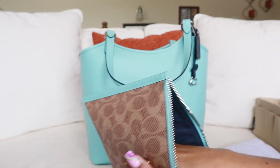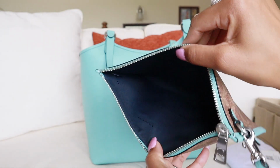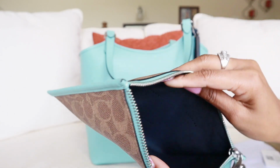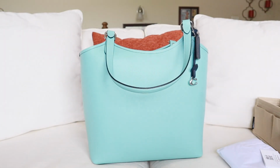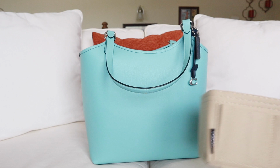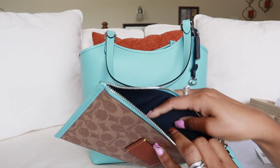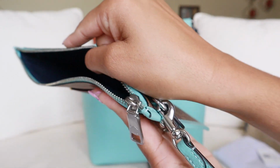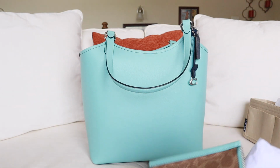So same thing as the other one. It's just one big open pocket, which is awesome. I can use this as my side pocket, or I may just use this to organize something else and then actually use my new organizer in the middle and put some of my side pocket things in here. So we'll see. I actually can't wait to move into her as well as the other one. So big open pocket, again, silver hardware. You've got that beautiful silver zipper there. Absolutely love it.